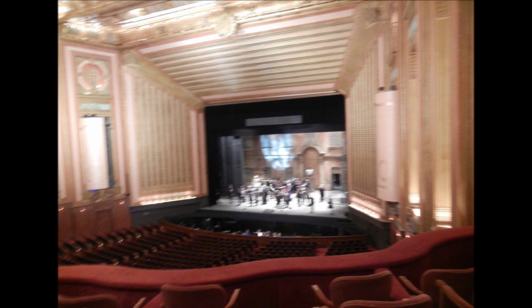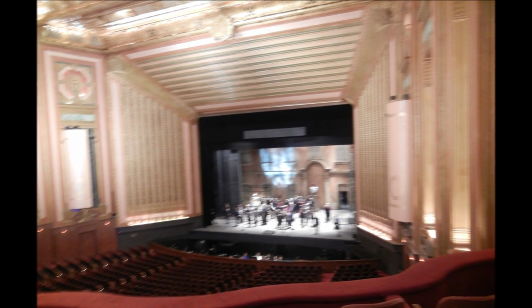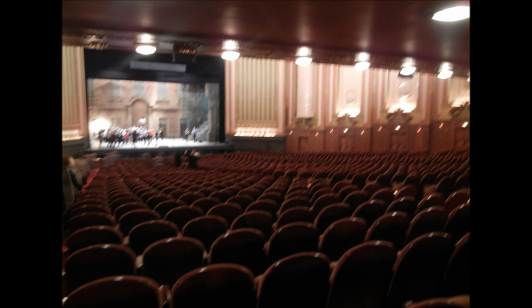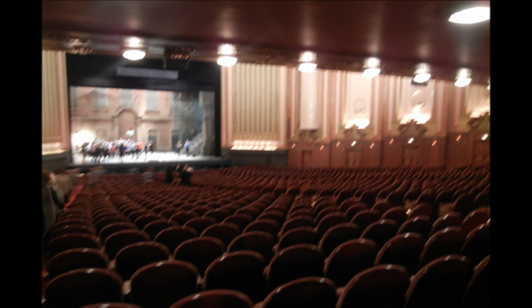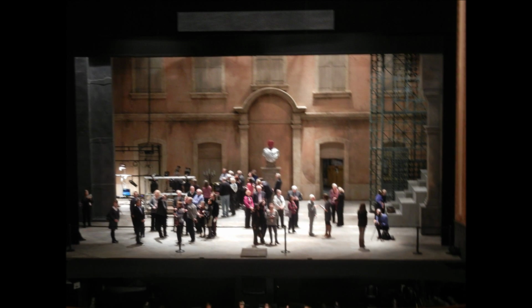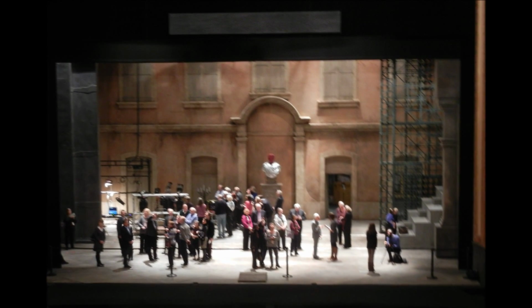Here from the mezzanine, we were afforded a beautiful view of the stage, on which there was a group of actors or supernumeraries getting their placement for an opera soon to be presented.